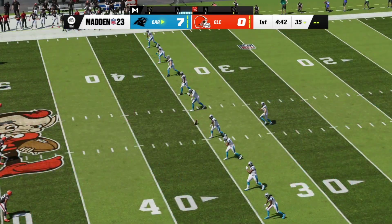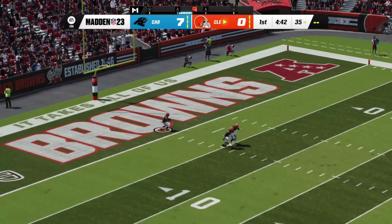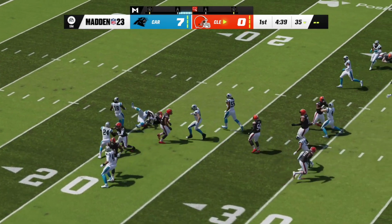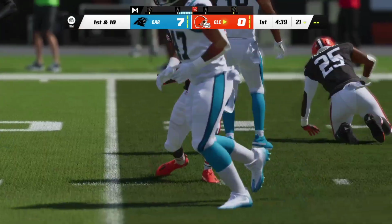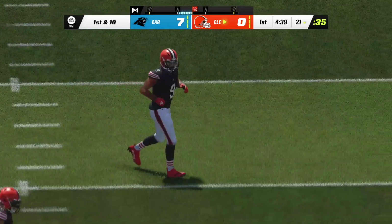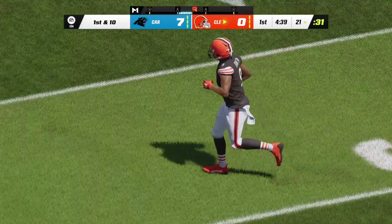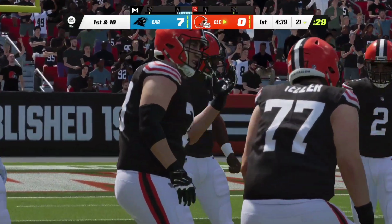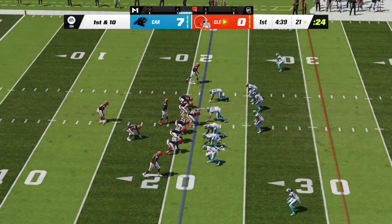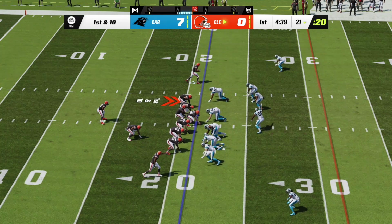Now after the touchdown, here's Pinheiro to kick it off. And here's Jakeem Grant from his end zone. And tackled at the 21-yard line, so a net negative there of 4 yards. The Browns set and ready to go on offense. Watson and the Browns now with a 1st and 10 at their own 21.